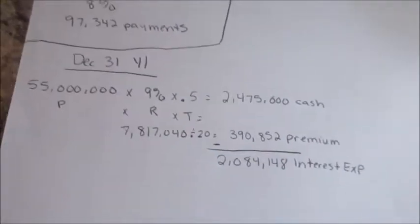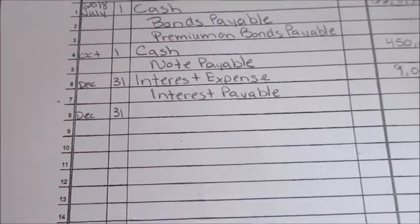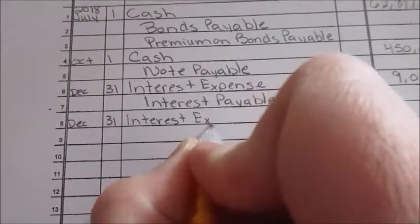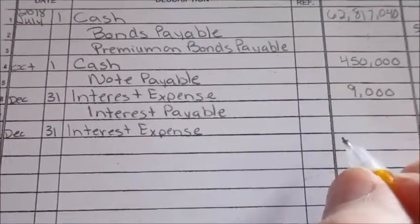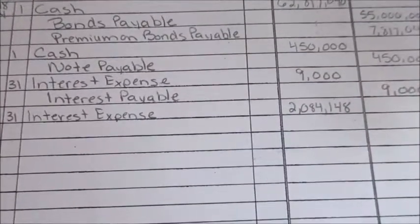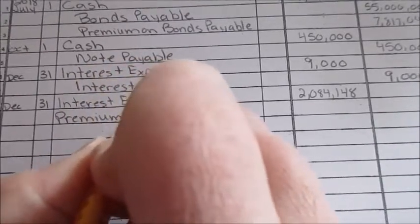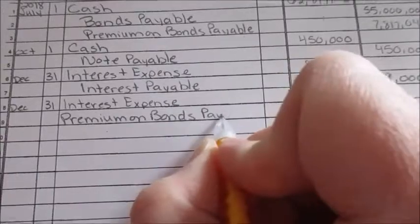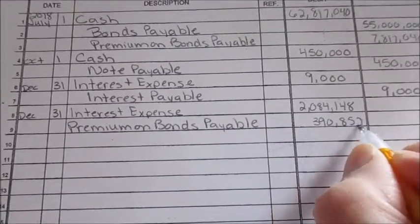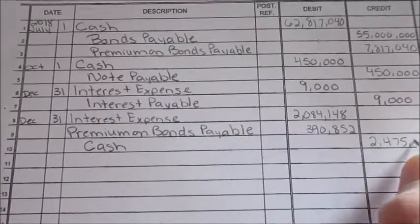Okay, so now we're going to take these numbers and put them into our journal. Let's start with the easy part, the date, December 31st. We're going to start with our interest expense. An expense is an expense, so we're going to debit it to show that it increased. And that was for the $2,084,148. And then we have our premium on bonds payable for $390,852. And since we're paying this, we're going to credit our cash, $2,475,000.